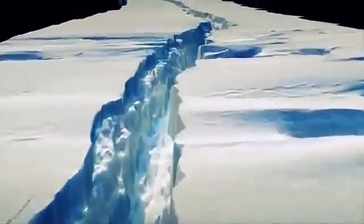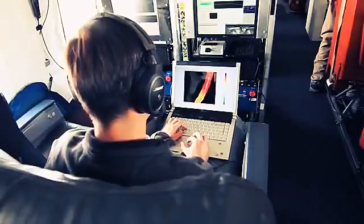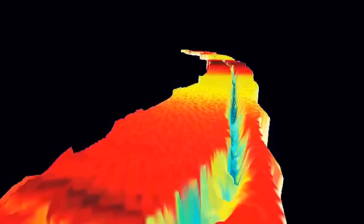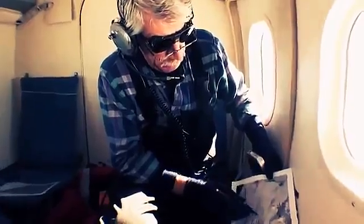When ice shelves like this grow, they become prone to fracturing. A giant crack, for example, recently appeared in the Pine Island Glacier. Within 2 years, a 720 square kilometer iceberg had broken off. But the scientists are more concerned about what's happening below the surface.